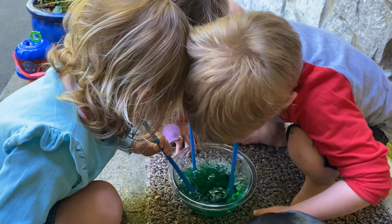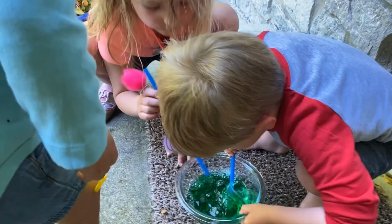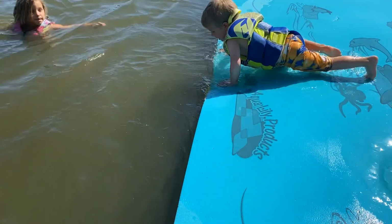For Miles' straw activity, I had him see how long and how big of bubbles he could blow through his straw. Because he is 3 years old, the goal is for him to be able to blow bubbles for at least that long.